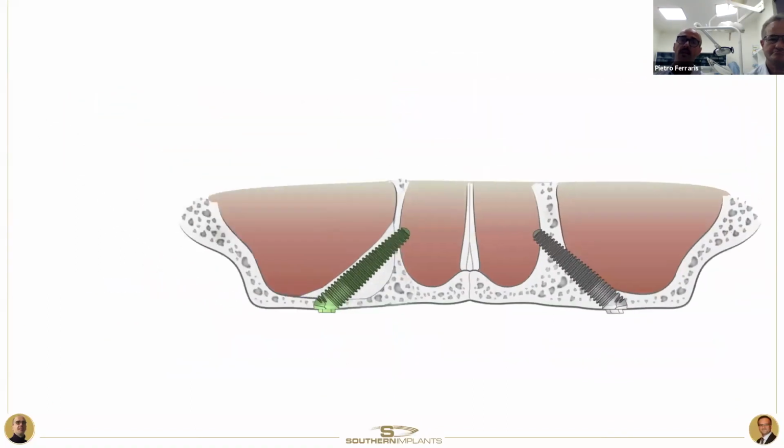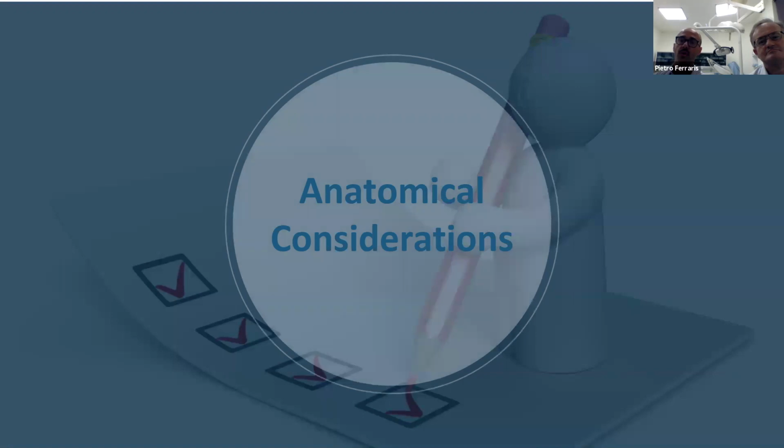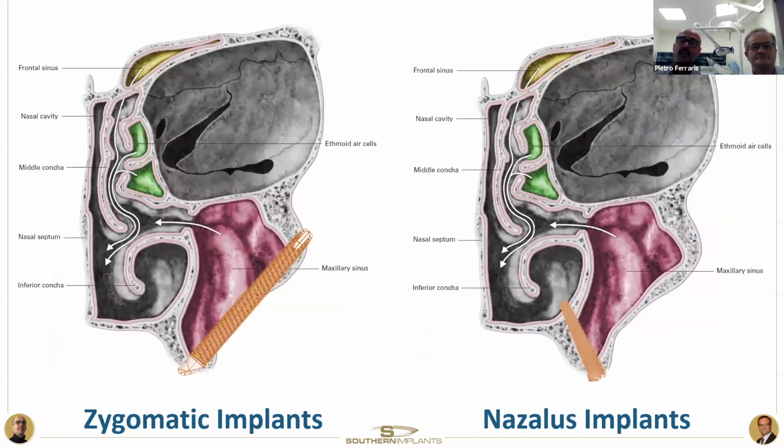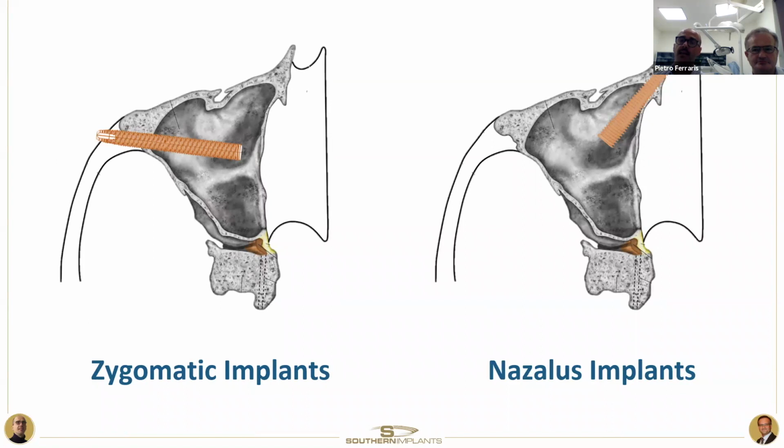So this protocol permits primary stability obtained by bicortical anchorage and transforms class C, D, E into class A or B, performing immediate loading. From the anatomic point of view, we can appreciate with these drawings that both of these techniques, Zygoma and Nazalus implants, involve bicortical bone. And these drawings show how the region of the prosthesis is the same, the region of the second premolar.